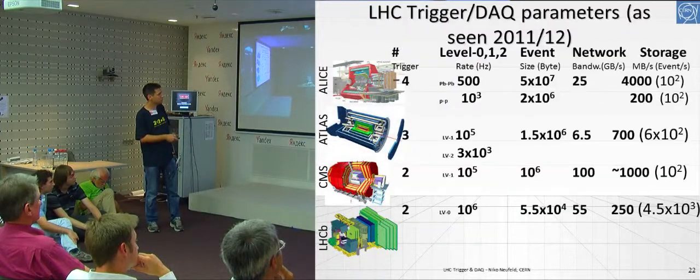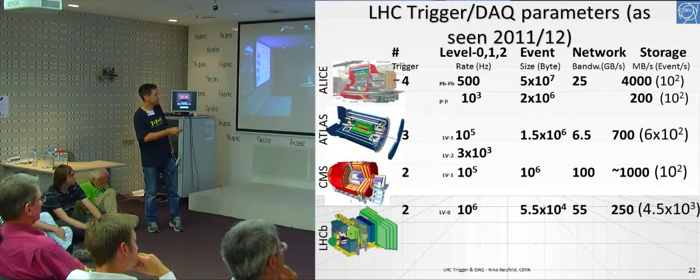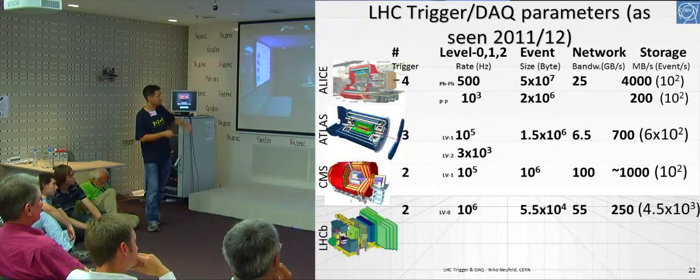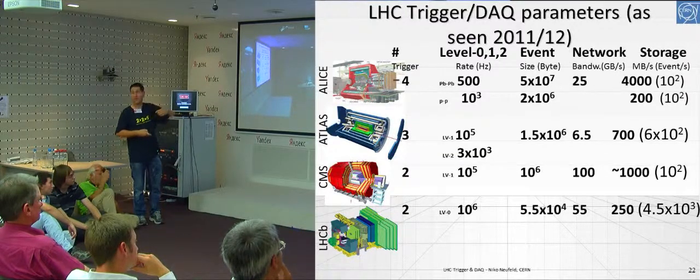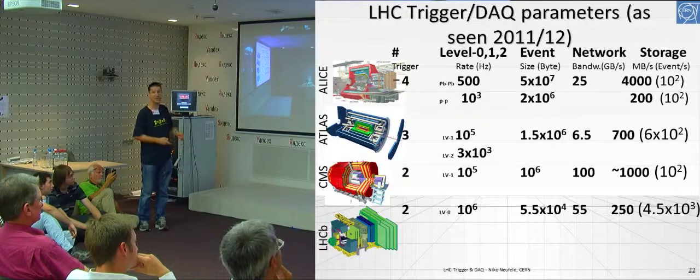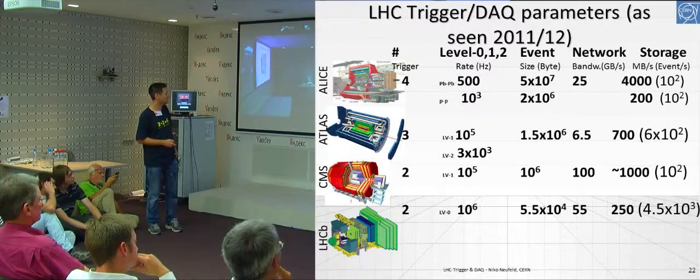So what is pushed through, and you see that typically we are storing between 1 gigabyte and 4 gigabytes per second, and these are the sizes of the events and the rates. For ALICE, the heavy ion experiment is a bit different from the others because they are using lead-lead. In lead-lead you get much more data per collision, but at a lower rate. There they find the quark gluon plasma, maybe.